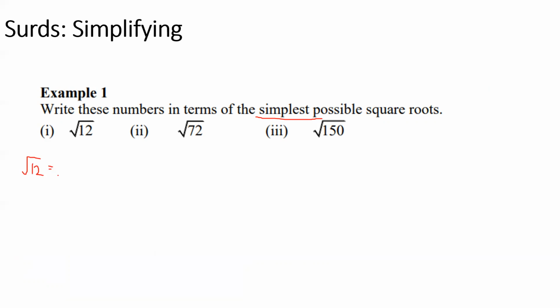So, root 12 we would split up into two roots. I'm going to choose root 4 times root 3. The reason I choose root 4 and root 3 is because I'm looking for perfect squares, being numbers that when you square root them give you an integer answer. I know that 4 times 3 makes 12. 6 times 2 isn't going to give me much help because neither 6 nor 2 is a square number. Root 4 is 2, so that simplifies to 2 root 3. Hopefully, if you have covered surds, this is something you have covered.